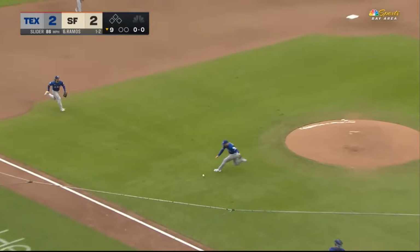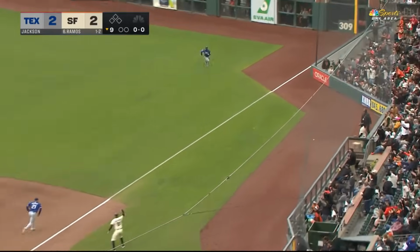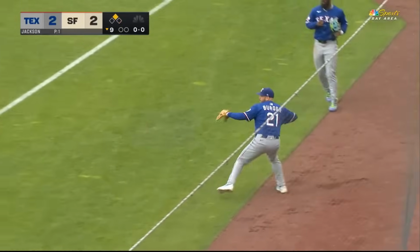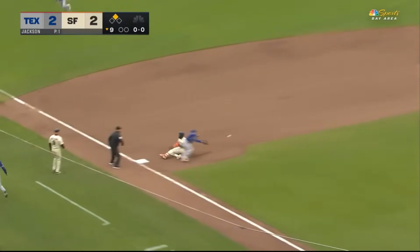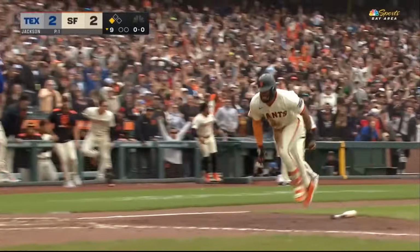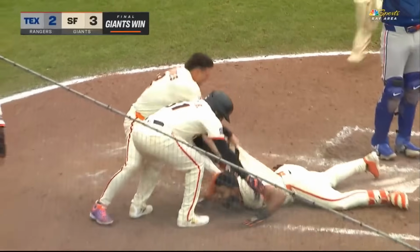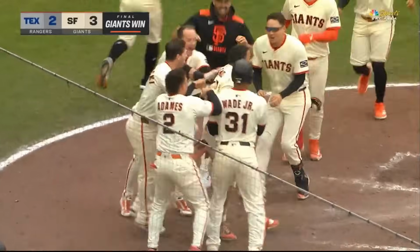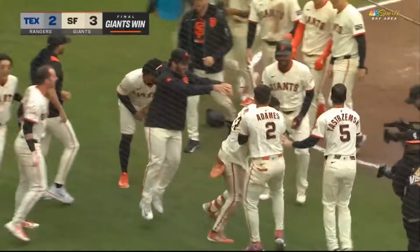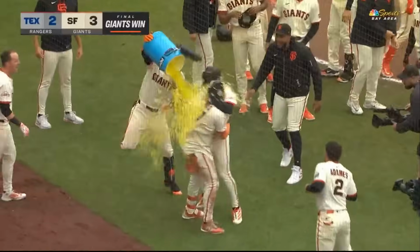Ramos is 1 for 2. Taps this one to third. And he sails it down the right field line. Ramos is on the move. And he is going to stop. No, now he's going to go to third. Here's the throw. It gets by him. Here comes Ramos. This game is over. The Giants win the game on a Little League home run.